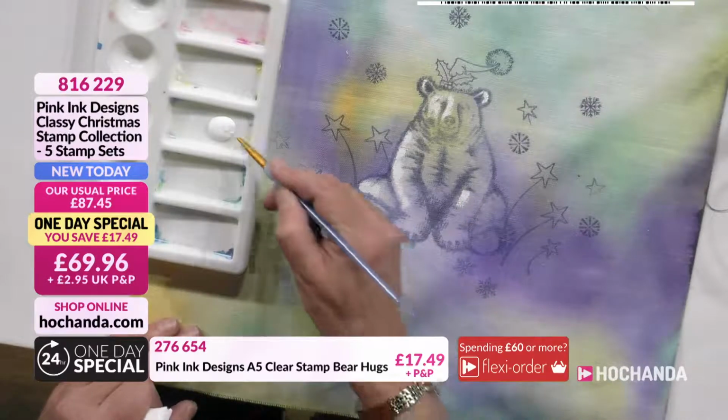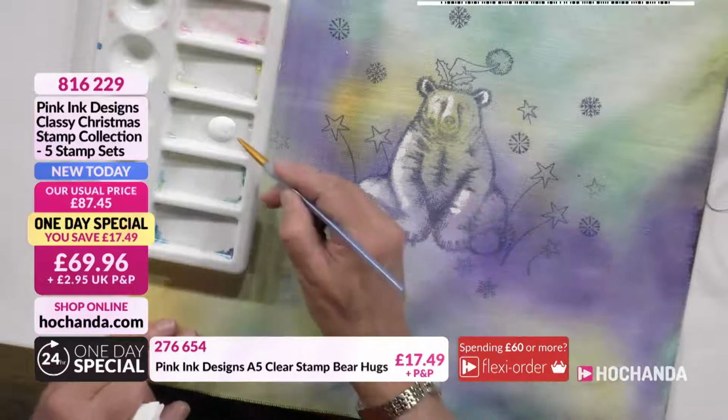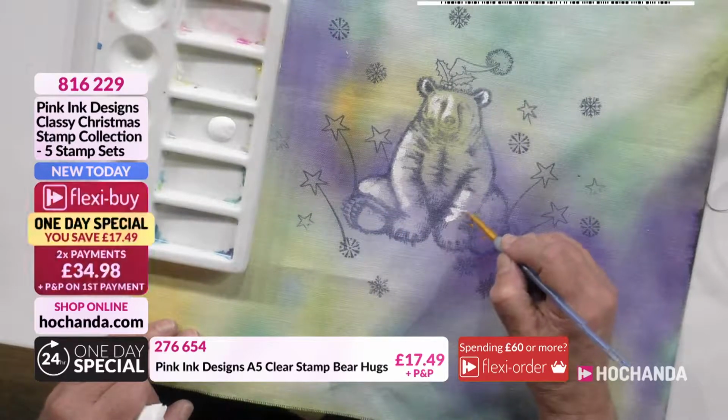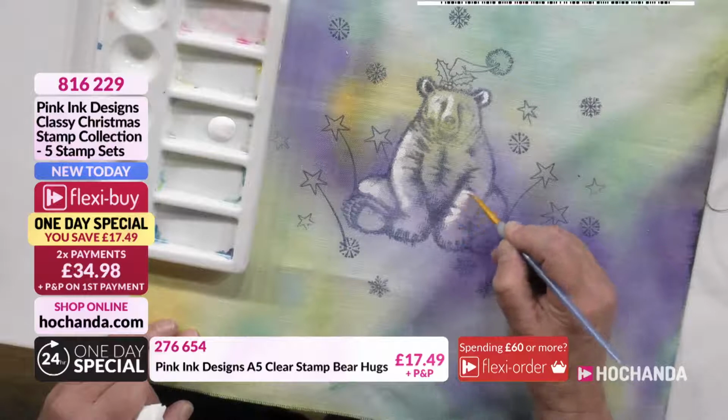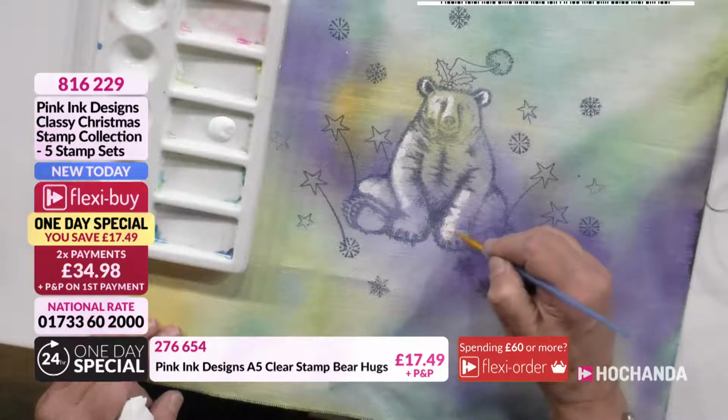So he's slowly becoming a polar bear, which is a bit more Christmassy, a bit more wintry. The difference that's making now, you know. And you've done all the shading for us too, as well. Yeah. And you can expand on that at home, of course.